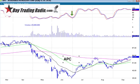APC, Anadarko Petroleum. We bought this one right before the 200-period moving average, that was breaking above the 200. Just looking for that 2-point pop on it. We got it, sold it into that.